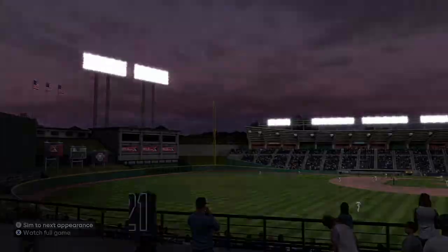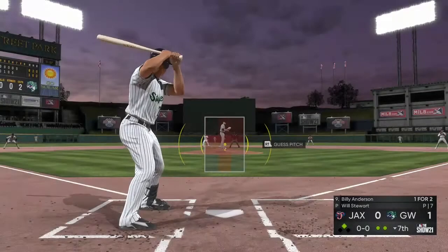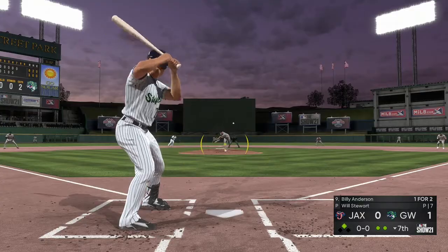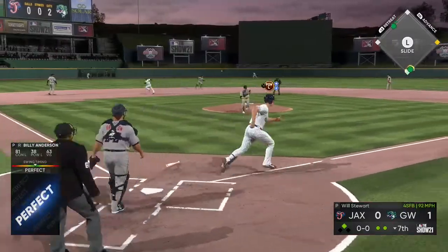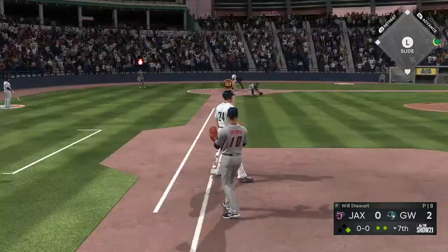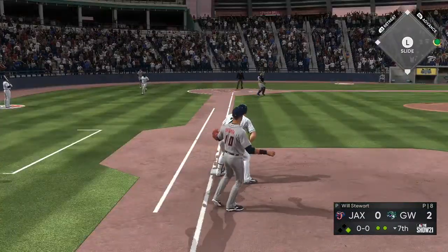Ladies and gentlemen, now batting, the pitcher, Billy Anderson. Into the box, Billy Anderson. Line drive, and that's a base hit. Long throw home, and they're not going to get him. He's in there at the plate.